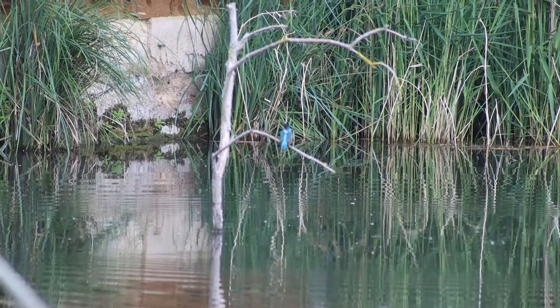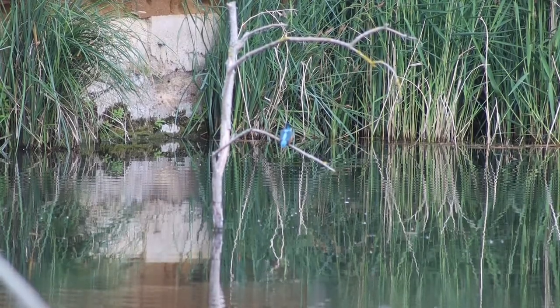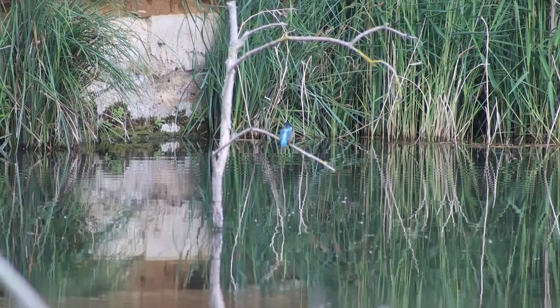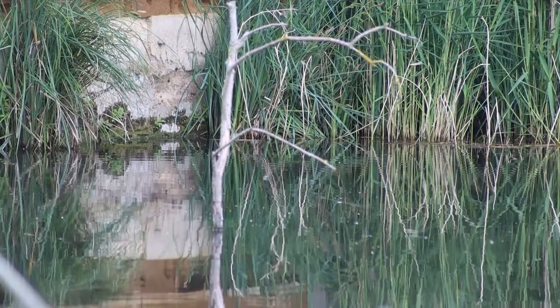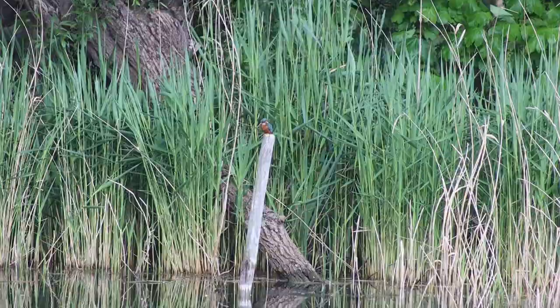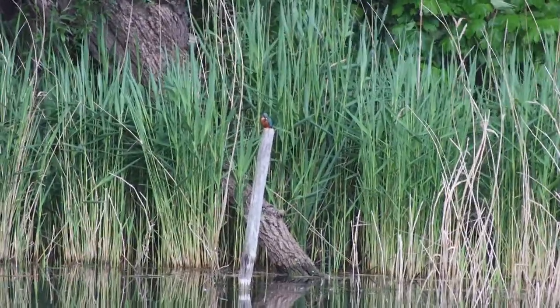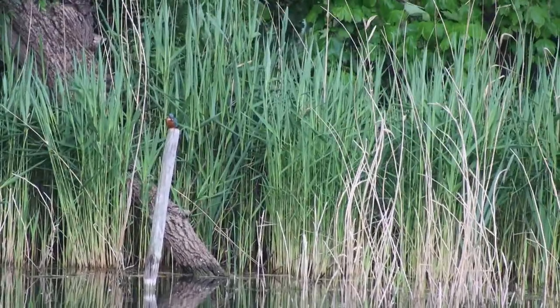The male has just arrived now, and he's been very, very busy this morning with the female. Lots of interaction between the two of them, and they actually look like they're a very happy couple together.